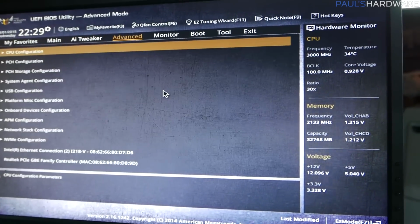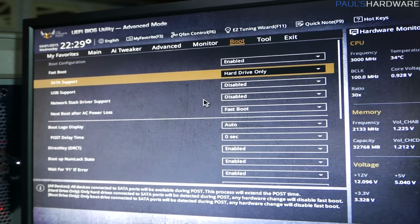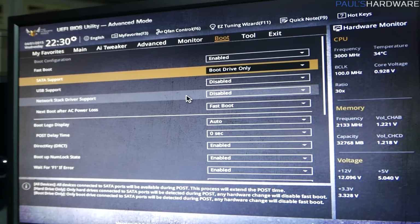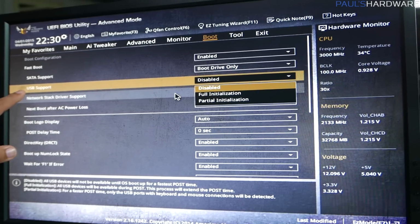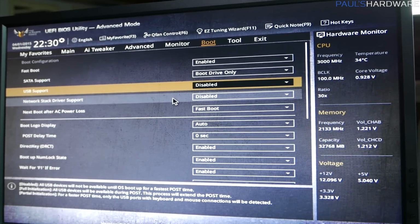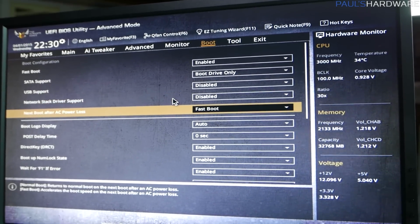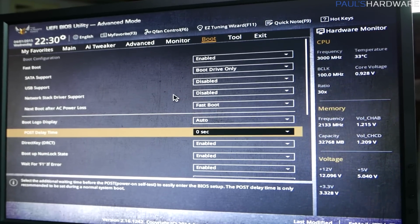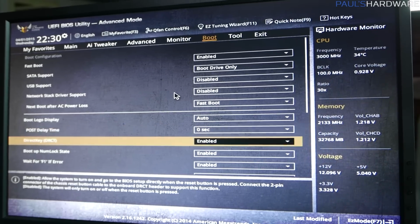So pretty straightforward. All we're going to need to do is move over into the boot menu, and from there we're just going to want to set the drive to hard drive only. Essentially, we can just have it boot drive only because we only want to boot that one single volume. You want to disable essentially all polling for USB support. This doesn't mean it disables any USB ports. They're just not polled at the beginning of the UEFI being initialized. We want to go ahead and have the next boot after power loss set to a fast boot. We want to eliminate any set post time delay, so set that to 0 seconds.